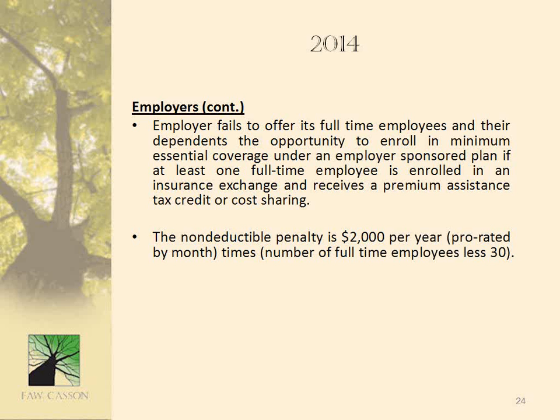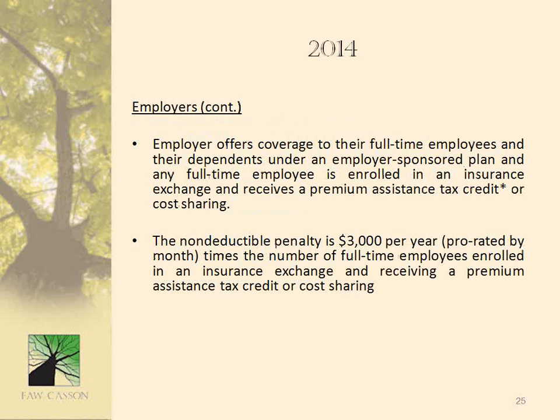So let's say you had 51 employees. You're over the 50, you offer no health insurance. One employee goes out on the exchange, gets insurance, and ends up qualifying for premium assistance. Then you're going to pay $2,000 times 21 employees because the first 30 are exempt. You don't see that very often in some of the literature, but it is true. Another thing, too, is the IRS is going to be policing this penalty. They're going to be collecting it. And we'll talk a little later about how they're going to be collecting information from you as the employer to make sure you're following the rules and make sure they're penalizing you if need be.